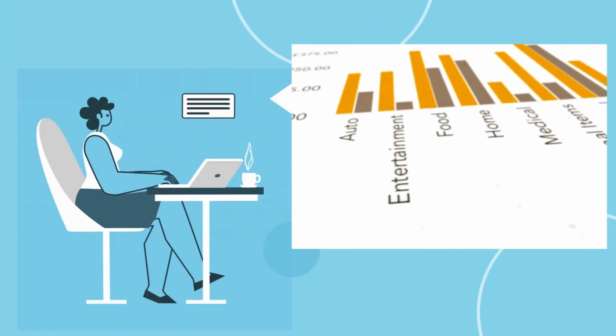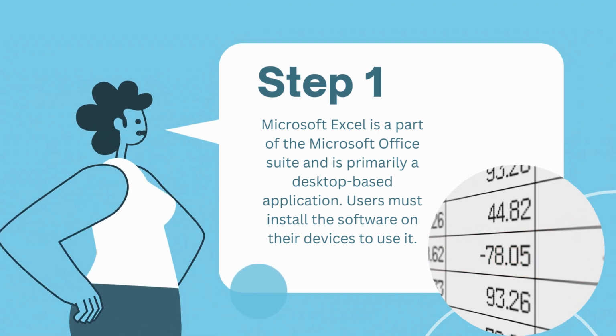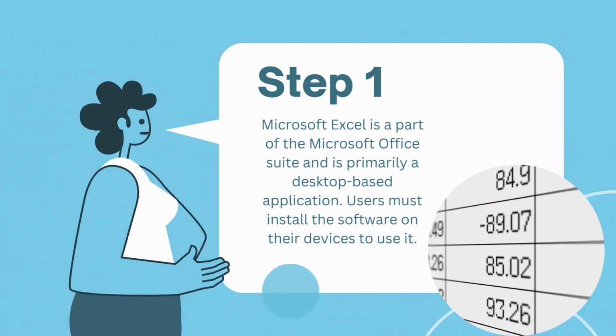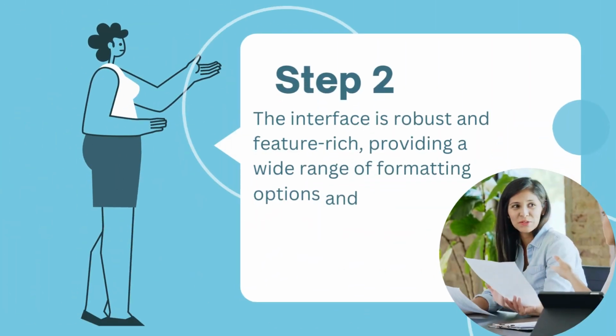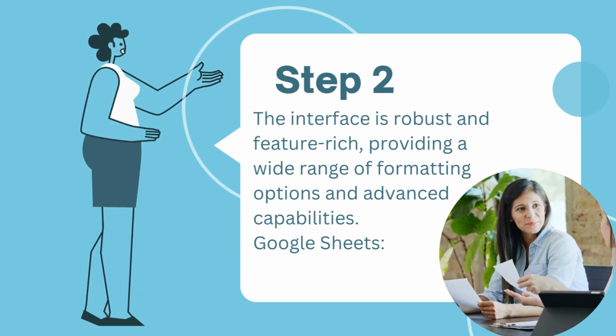User interface and accessibility. Excel. Microsoft Excel is a part of the Microsoft Office suite and is primarily a desktop-based application. Users must install the software on their devices to use it. The interface is robust and feature-rich, providing a wide range of formatting options and advanced capabilities.